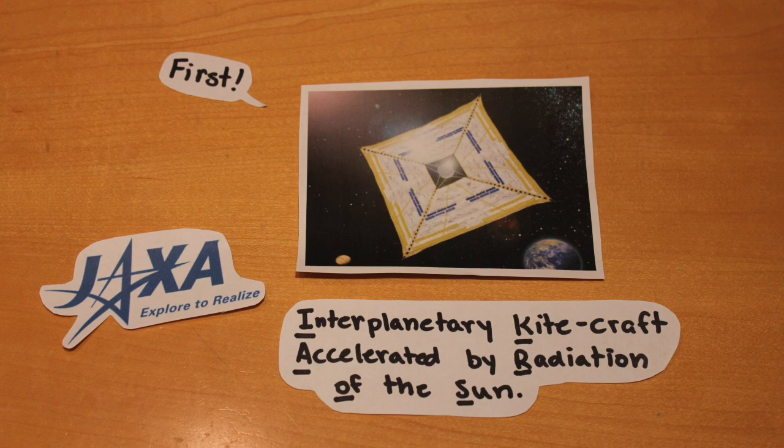Across 6 months, it accelerated on its 14 by 14-foot sail to a speed of 100 meters per second, or about 220 miles per hour. Not very fast for a spacecraft, but cut it some slack. It was the first one after all.